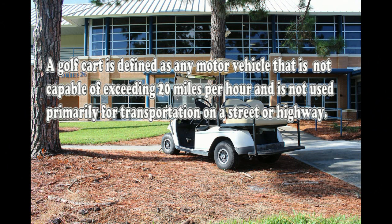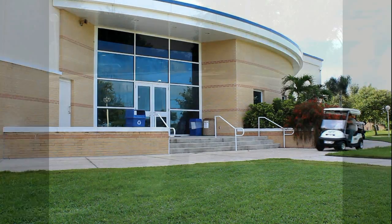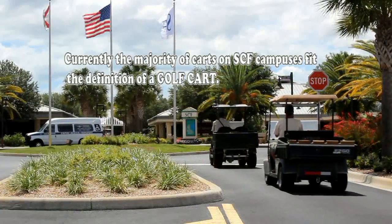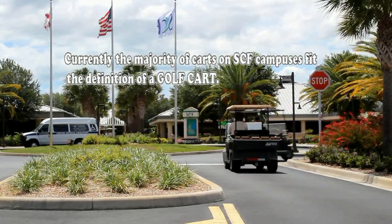A golf cart is defined as any motor vehicle that is not capable of exceeding 20 miles per hour and is not used primarily for transportation on a street or highway. Golf carts are lightweight and are not considered a stable utility vehicle. Golf carts are used to travel short distances at top speeds of 15 miles per hour. Currently, the majority of carts on SCF campuses fit the definition of a golf cart.